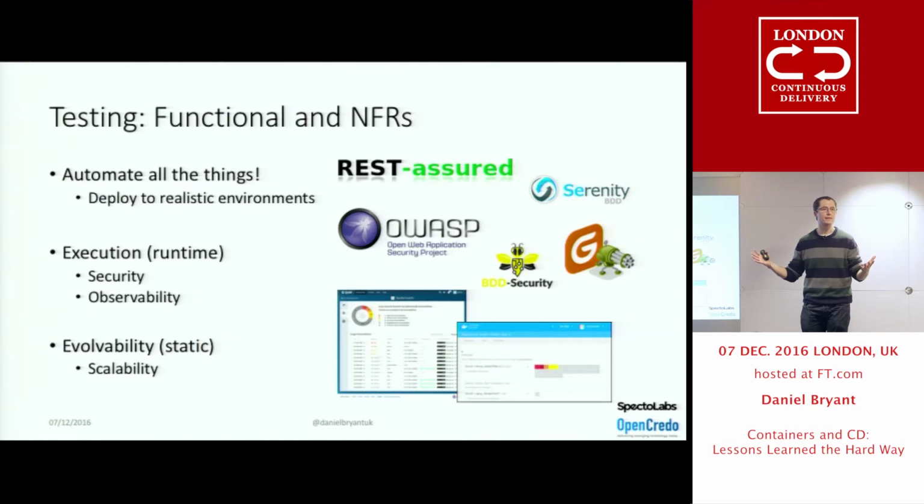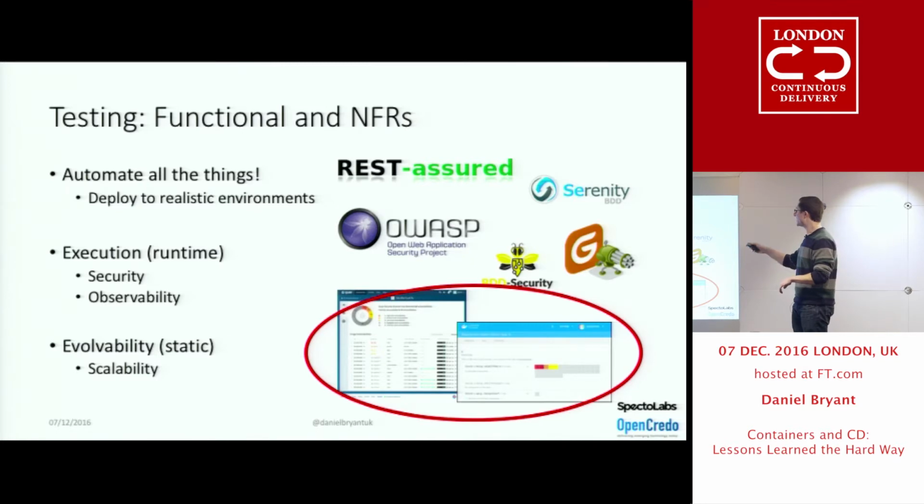Obviously automate all the things. We're all down with that here, I think. Things like Rest Assured and Serenity are really nice for BDD and REST assertions. We mentioned BDD already, which is awesome. Loving that. I would mention in containers, the big thing is doing static security analysis.